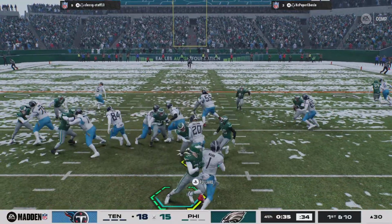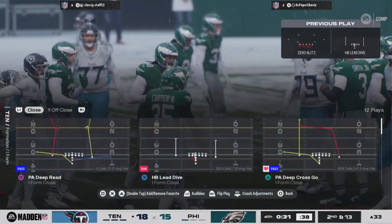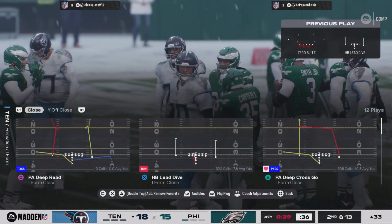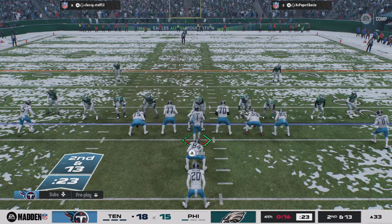And the Titans on the give, it's Pollard. And he's going to be taken down. Not so easy this time. They drop him back behind the line. It's 2nd down.